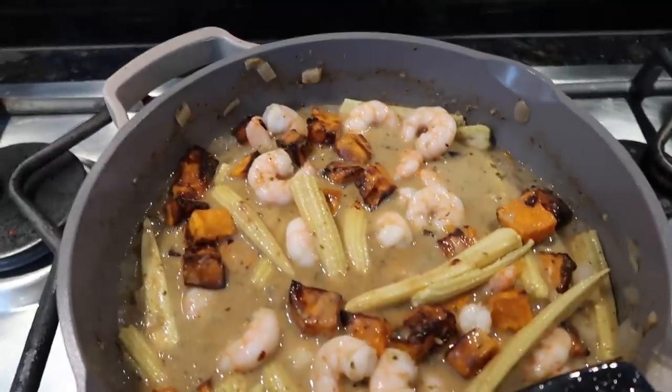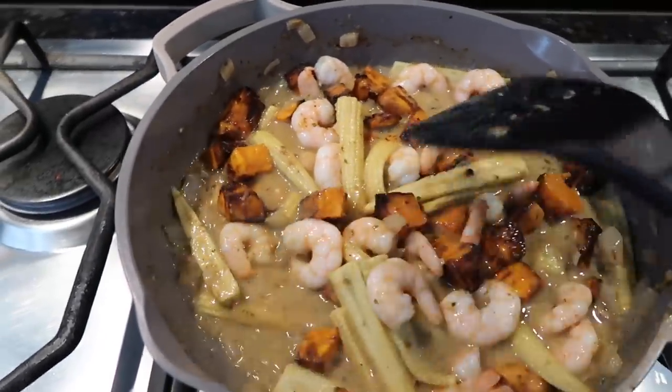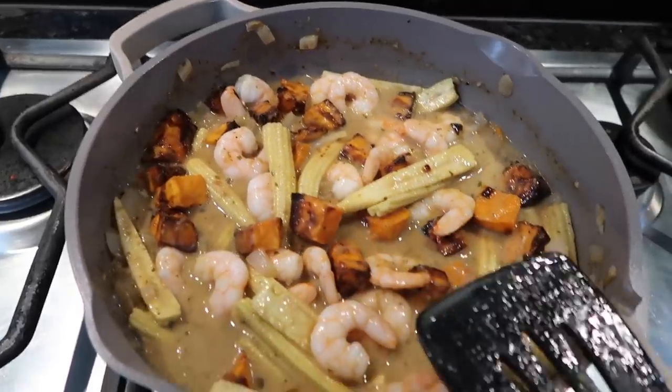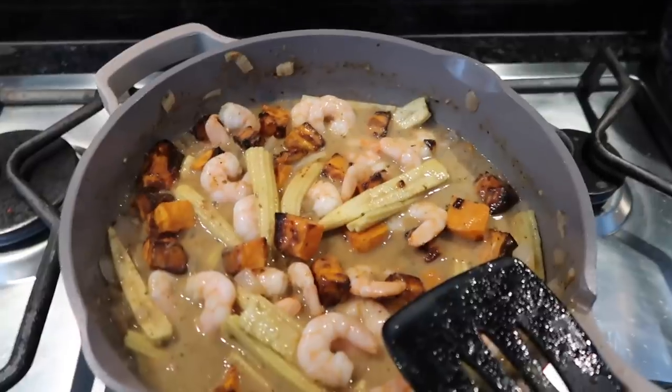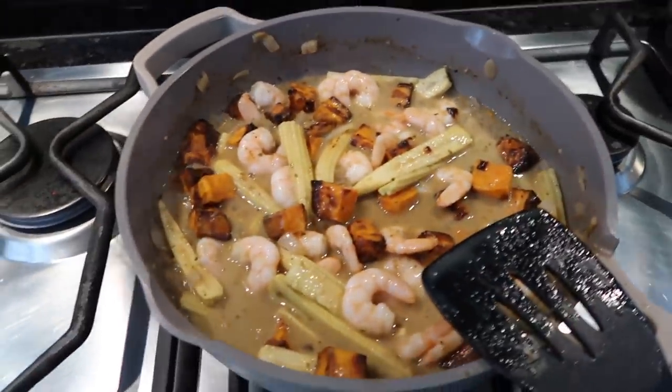That's my calendar falling down. We had some sweet potato left, so I just thought I'd chuck that in, and then just chuck some prawns in as well. Could have done with some onion or something, but we didn't have any. So I'm gonna chuck some spinach in, and that's pretty much it, good to go.